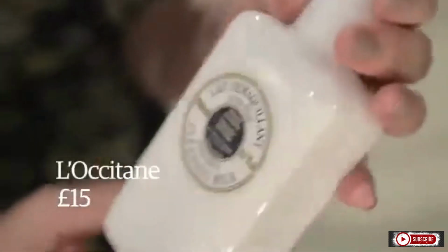L'Occitane have just brought out their Ultra Gentle Cleansing Milk, which goes with the rest of that Ultra Gentle range, and it's so soothing and softening, especially if you're somebody whose eczema or psoriasis or rosacea flares up in the cold weather. Something like this would be ideal.